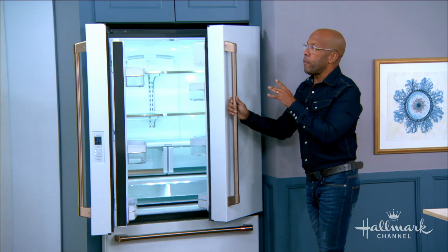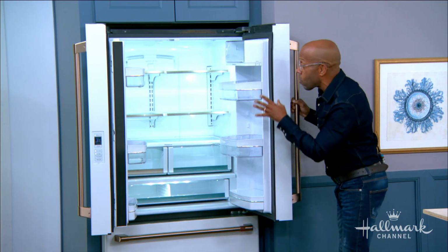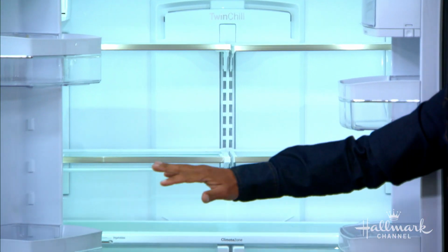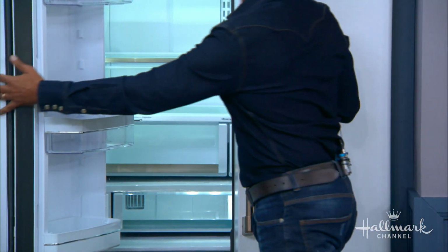Exactly. We went for a 23.1 cubic feet, and I think it's great. Because of the double doors, you could fit a full platter turkey in there, a charcuterie board, pizza boxes. Everything, it's so spacious.